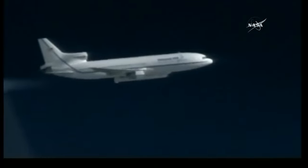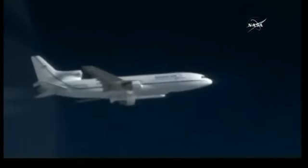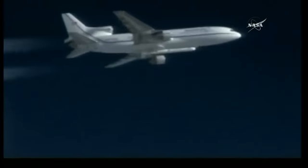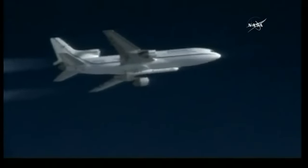T minus 12, T minus 10. Pegasus go for launch. T minus 5, 4, 3, 2, 1.